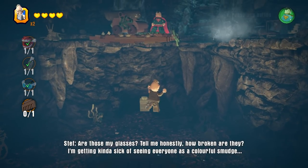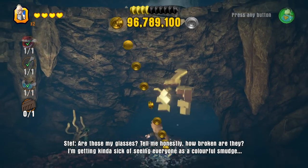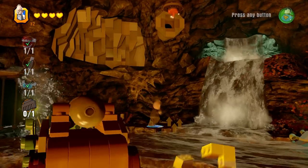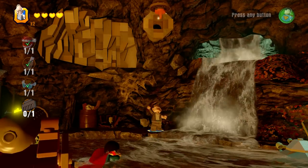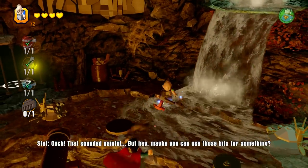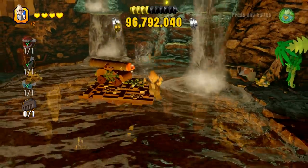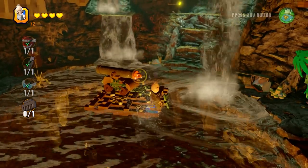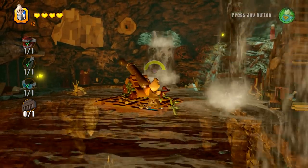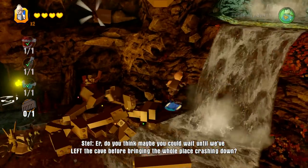Those my glasses? Tell me honestly, how broken are they? I'm getting kind of sick of seeing everyone as a colorful smudge. Ouch! That sounded painful. But hey, maybe you can use those bits for something. Until we've left the cave before bringing the whole place crashing down?